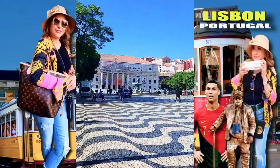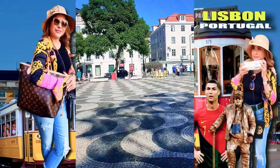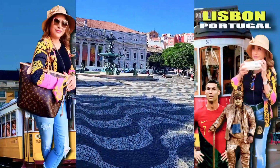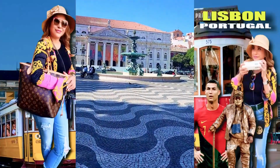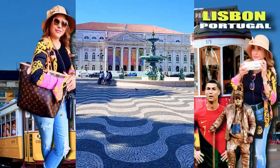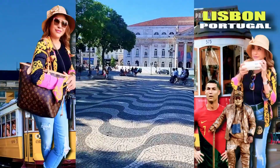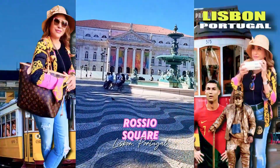Whether you're drawn by its rich history, stunning architecture, or simply the chance to soak in the atmosphere, Rossio Square is a must-visit on any trip to Lisbon. So next time you're in Lisbon, take a moment to stand in Rossio Square and let the history and vibrancy of this timeless place sweep over you.